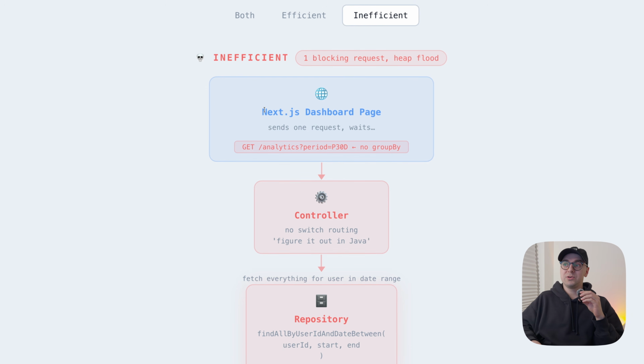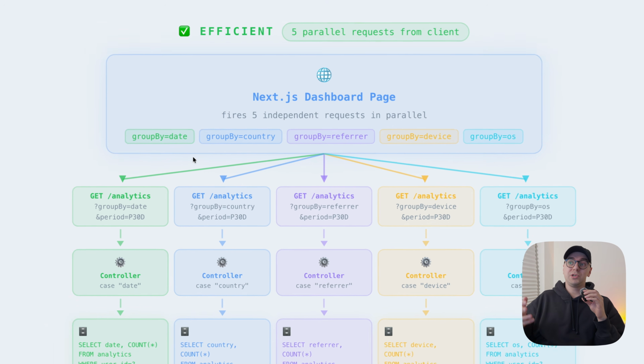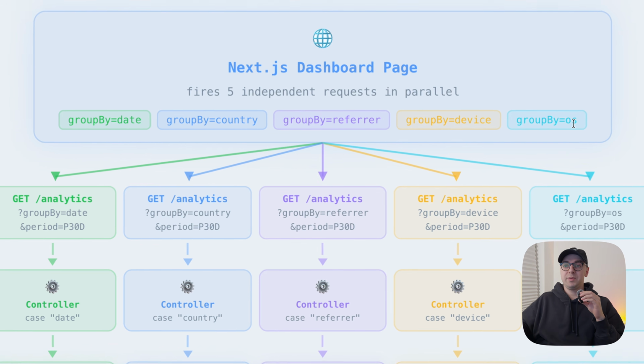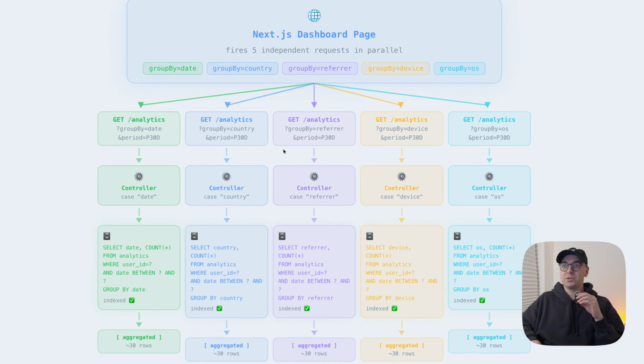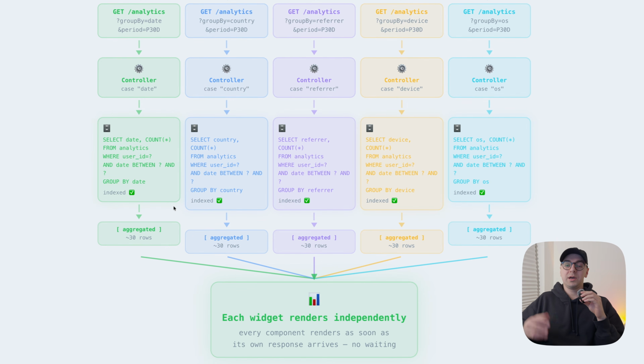So instead of having a single request that would fetch the entire analytics for your dashboard, it would be better to spread that into multiple independent requests that would be sent in parallel. And imagine you would have the main graph that shows how many clicks were made within the time range, and then you want to have a breakdown by country, referrer, device, operating system, and so on. And this is exactly what I came up with. So those are separate individual requests and they're processed independently. All the calculation and grouping by are done within the database, so heavy lifting is delegated to SQL.